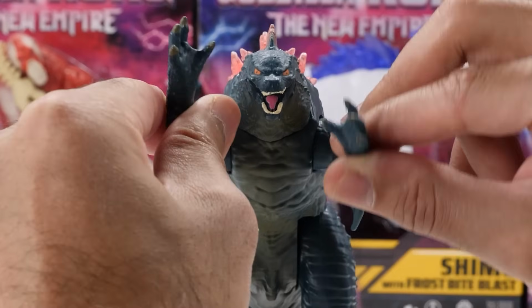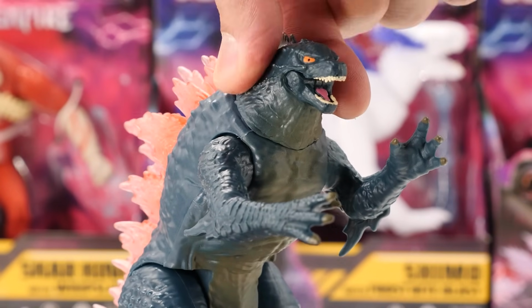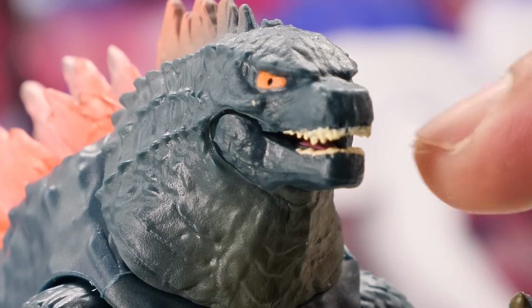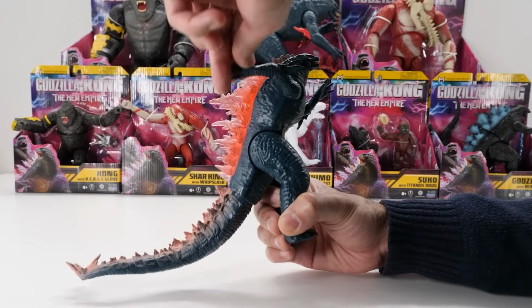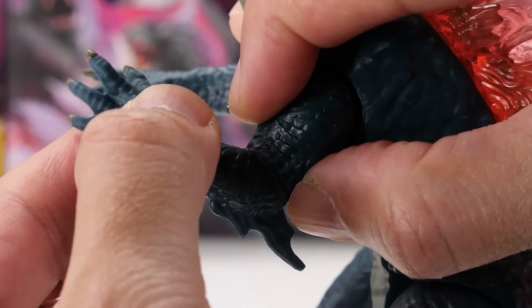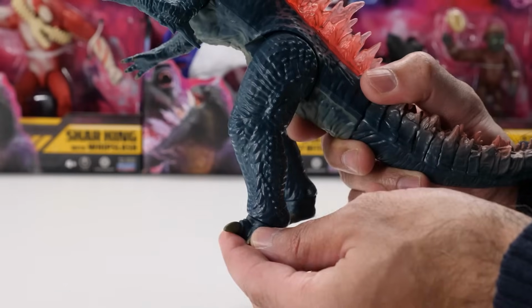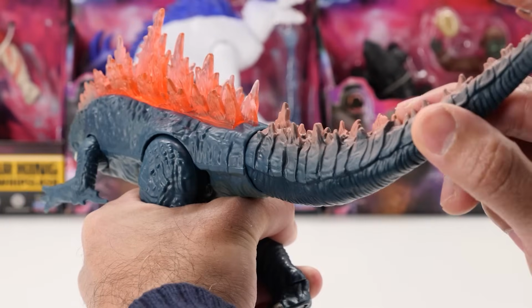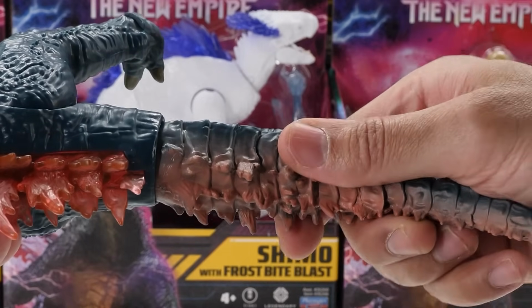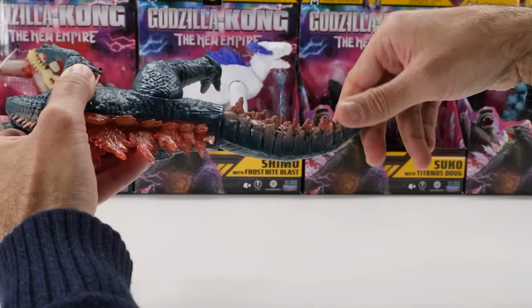Let's talk articulation. Godzilla Evolved has ever so slight neck articulation. His jaw opens and closes. His arms fully rotate, but they don't swivel outward. He has no elbow and wrist movement. His legs move backward and forward. His feet fully rotate. His tail is on a ball joint. His tail can fully rotate. The end of his tail doesn't move, but it's somewhat flexible.